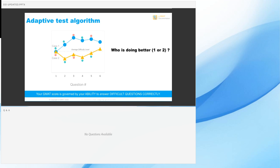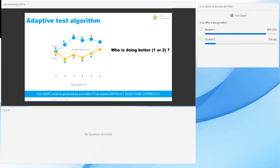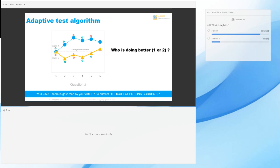And who do you think is doing better, student 1 or student 2? All right, let's get a few more responses before I broadcast results. 3, 2, and 1. Let me end the poll. I'm going to broadcast results, and you can really see out of the 41 students who responded, 85% of you think student 1 is doing better. About 15% or 6 of you think student 2 is doing better.